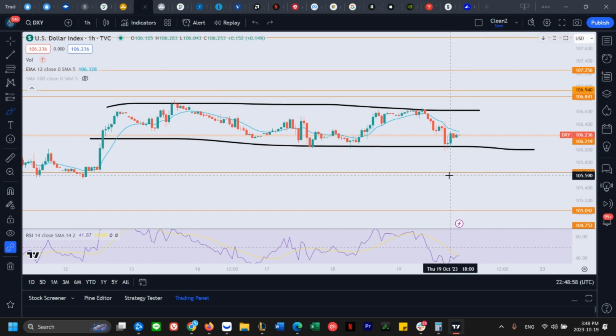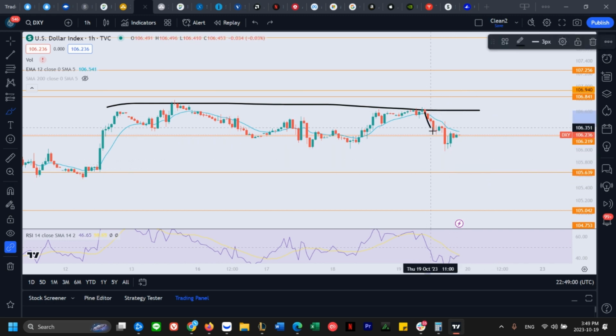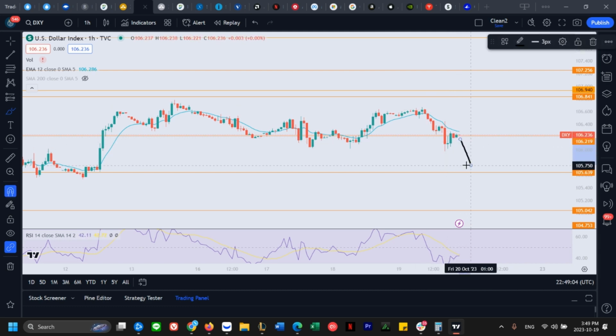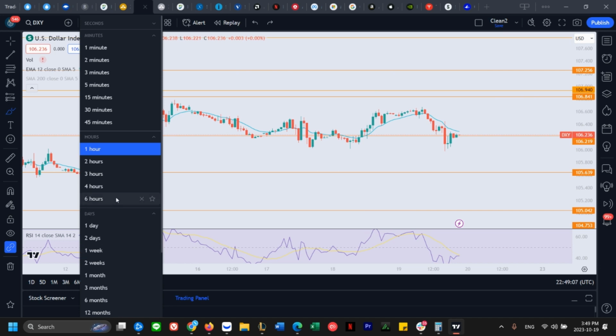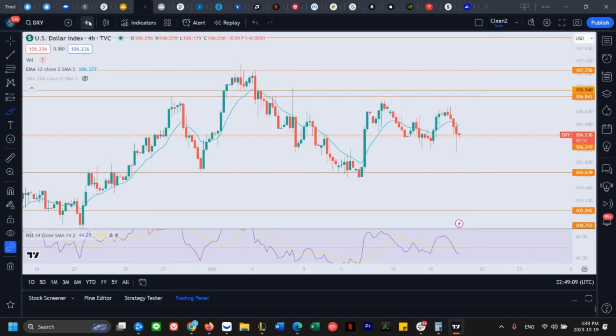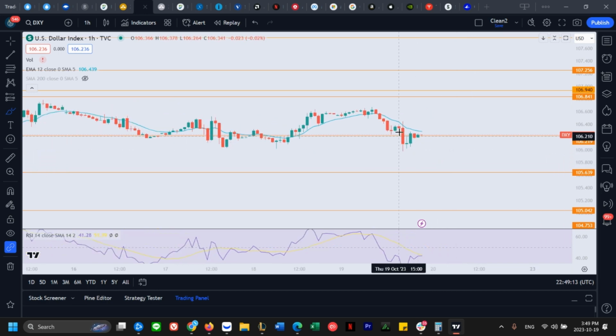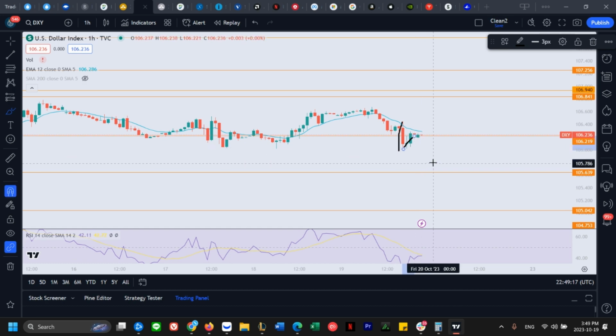So we have an hourly downtrend here. So we may get more follow through here. Let's see if it's a 4-hour bear flag or not. Nope, 4-hour is not a bear flag. 1 hour is not as well because this is too small of a drop for a flag.